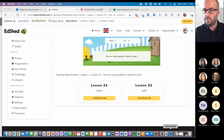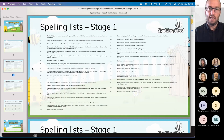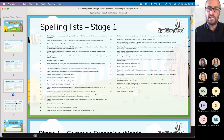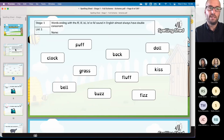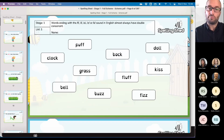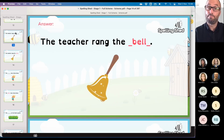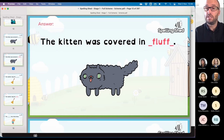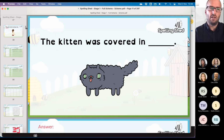If I just come out of there, I'll open up the full scheme, the year 1, and you'll see in here it gives you a breakdown of the different weeks. Common exception words, and if I go through, remember this is year 1, you'll see it's going through every single activity, and this one has quite a lot of slides in there that will work well as a PowerPoint with them appearing. So you can download the PowerPoint as well, and that will have that element of interactivity about it.